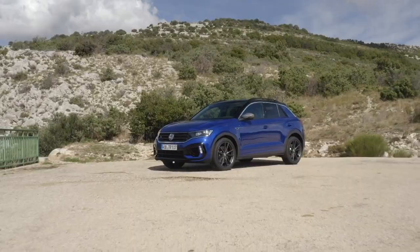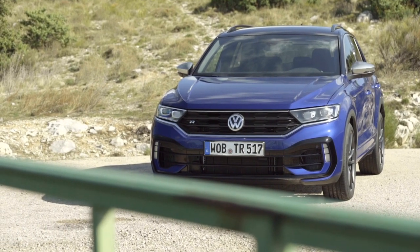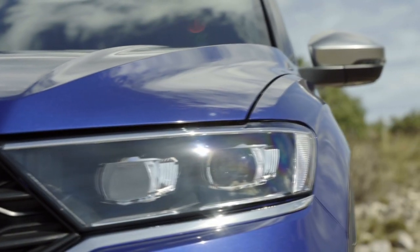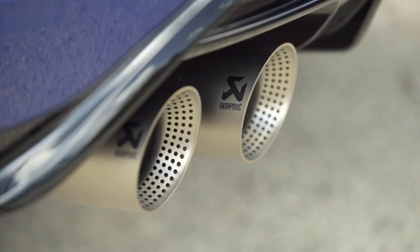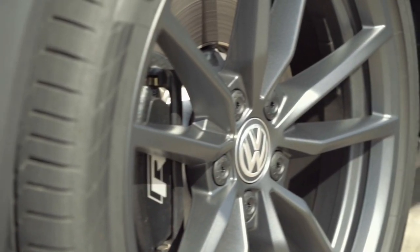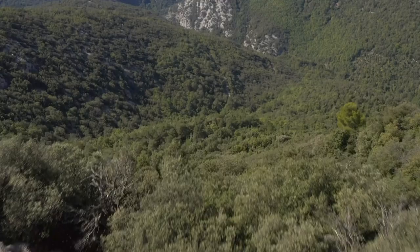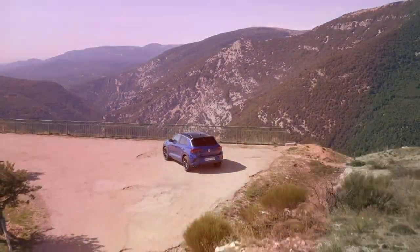The T-Roc has always been an attractive car, but the R looks even better thanks to its redesigned bumpers, rear diffuser, and new LED daytime running lights. It sits 20 millimeters lower than the standard car and comes with some fabulous 19-inch alloys. It does a good job of looking low and sporty, but still noticeably chunkier than any Golf or Polo.